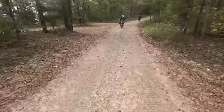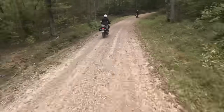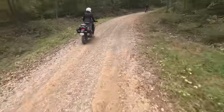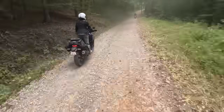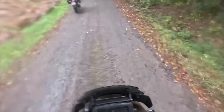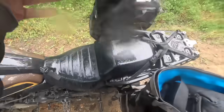All right, and we're starting to get a little bit of rain, but it's actually pretty welcome. Feels good. It's a nice, cool rain on a nice day. It's not too hot, it's not too cold. The rain just feels refreshing. Yeah, it's raining on us pretty good now. I'm getting absolutely soaked. Okay, that's it. I'm putting my riding pants on. Now again, these aren't waterproof, but they won't soak up the water as much as these jeans do.